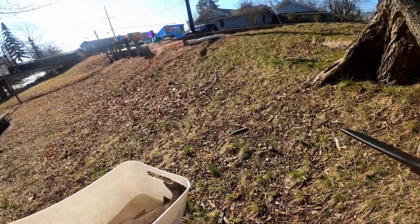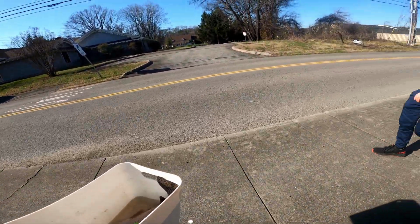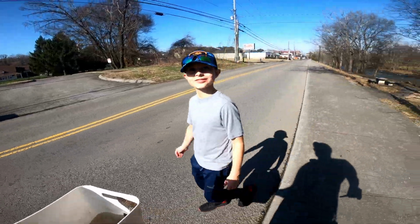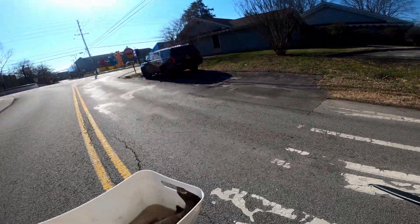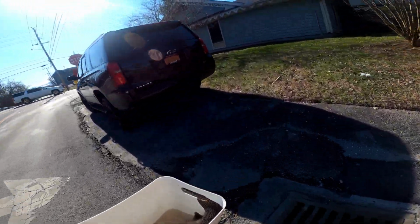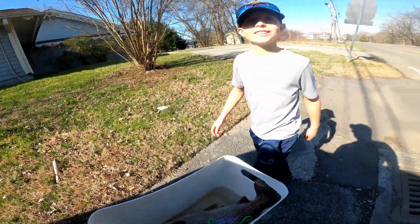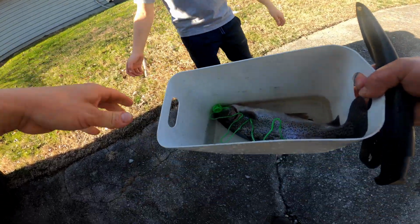So guys, you're probably wondering why we didn't net this fish, and I'm sure I'll be asked that in the comments, but the problem is we went fishing yesterday and we forgot our net at a spot, and we went back first thing this morning, hoping it would be there, and sure enough it was gone. It is what it is. What are you gonna do? But at least we got this fish and we didn't lose him.